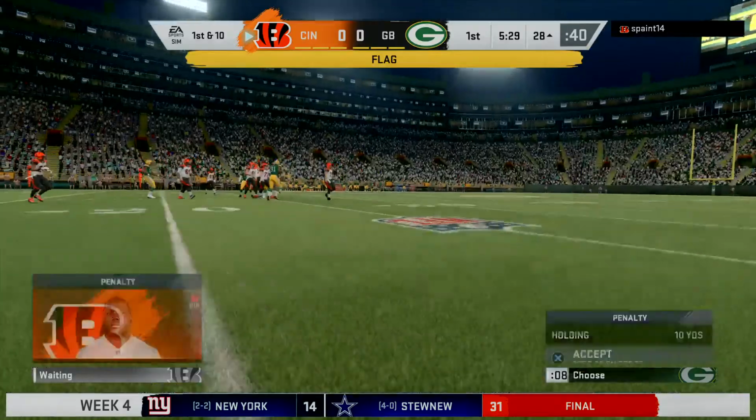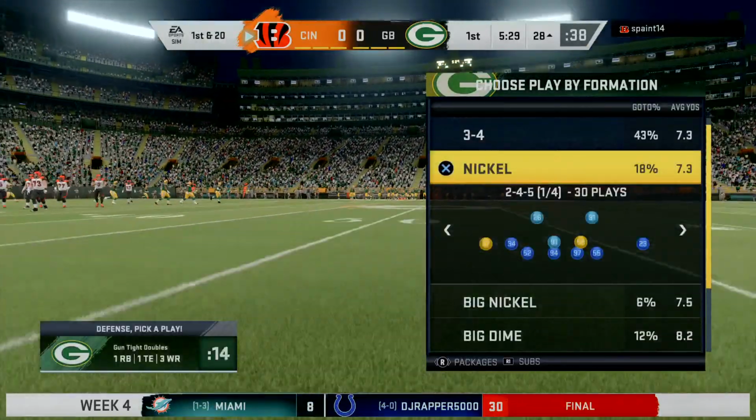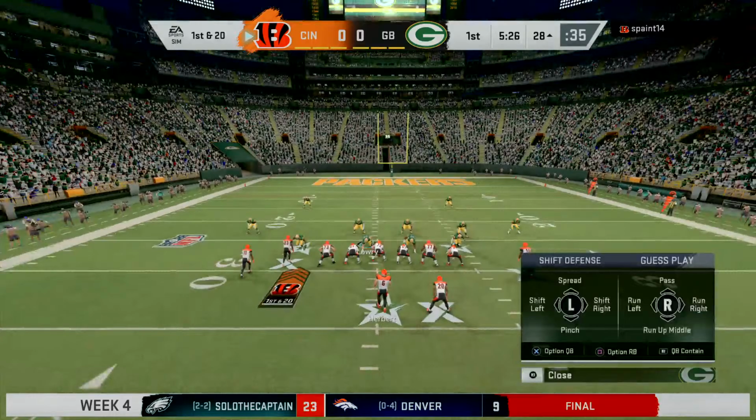Now, hold on here. We do have a flag down. So let's see what this is about. Here we go. They're backed up here with a 1st and 20 now after the holding penalty.